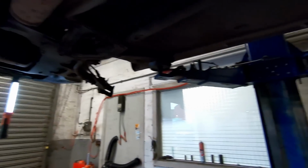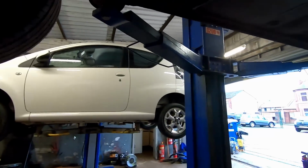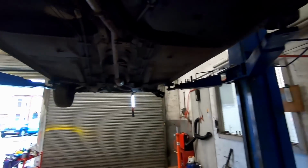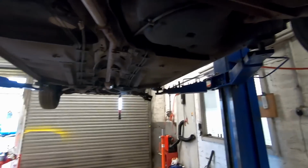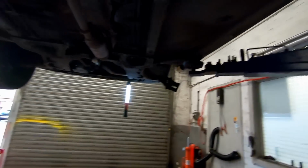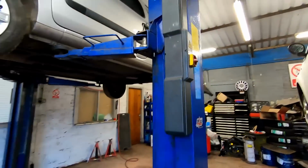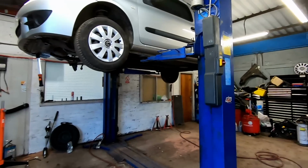These are not rust boxes, these Clios. People do slag off French cars, but in reality, these small little Clios are actually pretty decent. This one's all right, it's got decent tyres on it. It just wants a little bit of TLC spending on it. So it's all right, not bad actually, to be fair. Inside it wants a good valet, and then just a bit of a polish up really, and we can make it into a car.